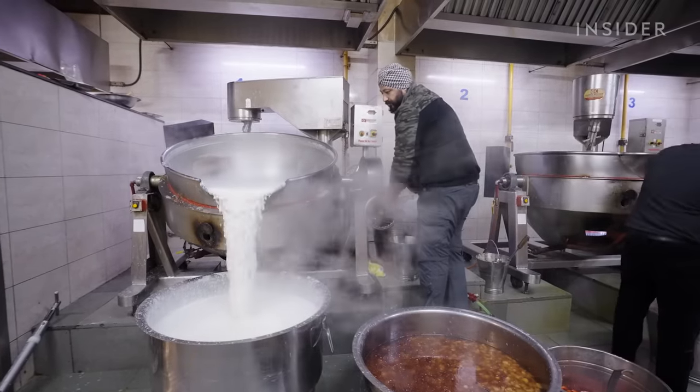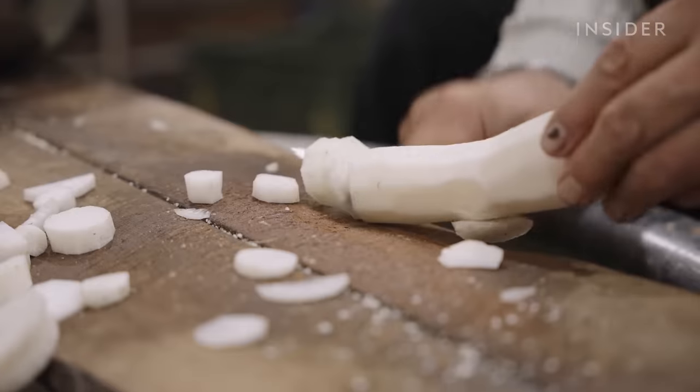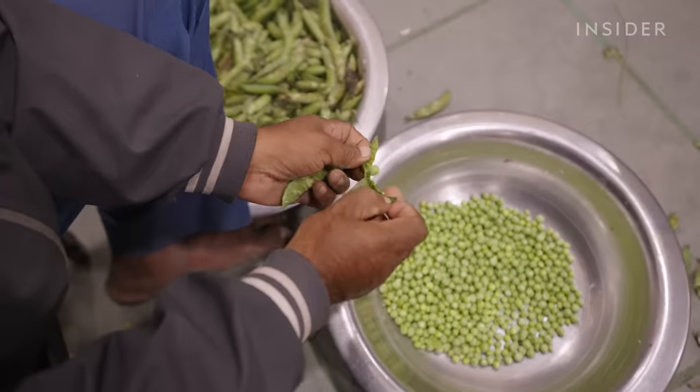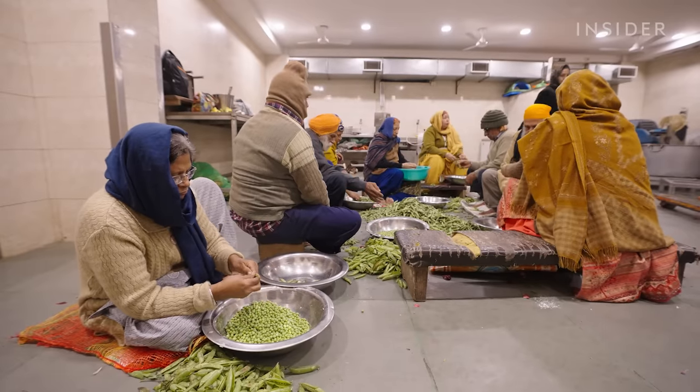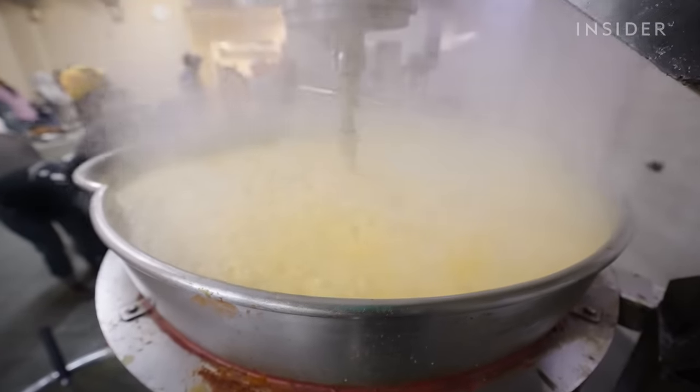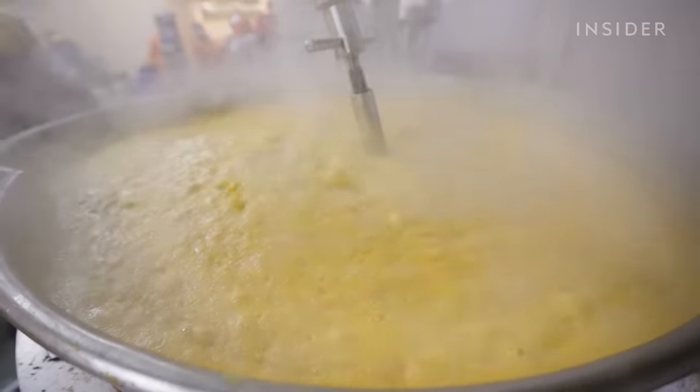While the kitchen has embraced technology for cooking, many of the vegetables the kitchen uses are still processed by hand. One of the most popular dishes the community kitchen makes is aloo matar, a curry dish made with potatoes, peas and a creamy tomato sauce.